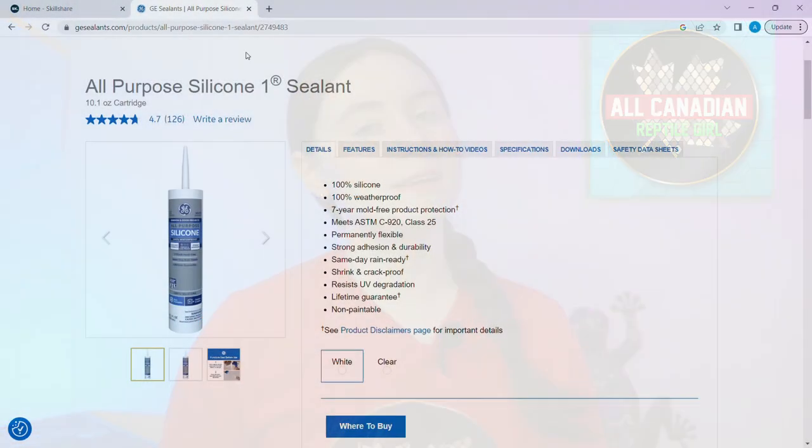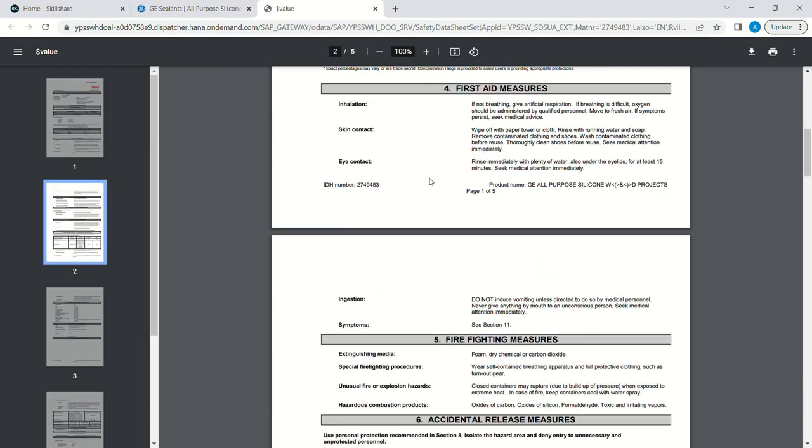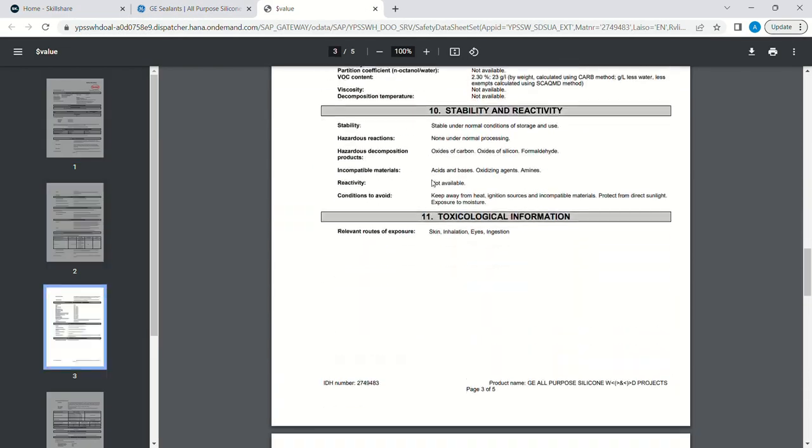You can find material data sheets for all these sealants online. Take a look at that and see what's in there. You may need to Google some of these ingredients and what they do, but it's not too hard to verify whether or not there's an actual mildicide in the sealant.